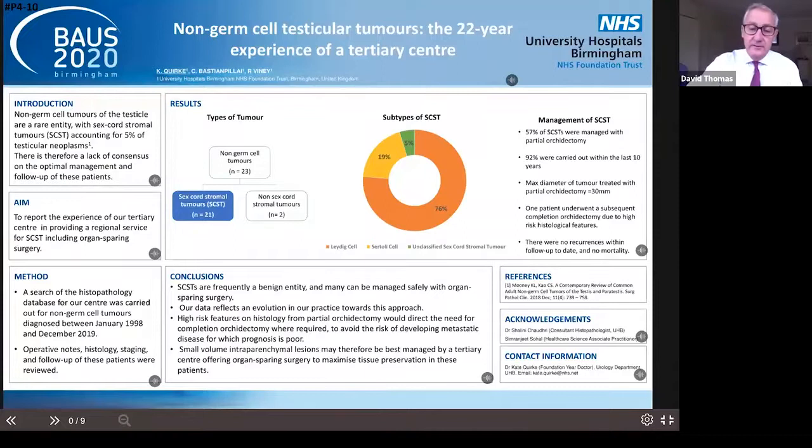And just a reminder for germ cell tumours, a different kettle of fish, and in those patients there's a very high incidence of intratubular germ cell neoplasia. So partial orchidectomy, very different in the germ cell tumour setting.